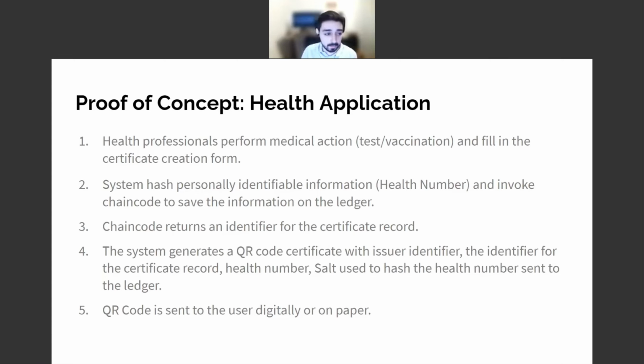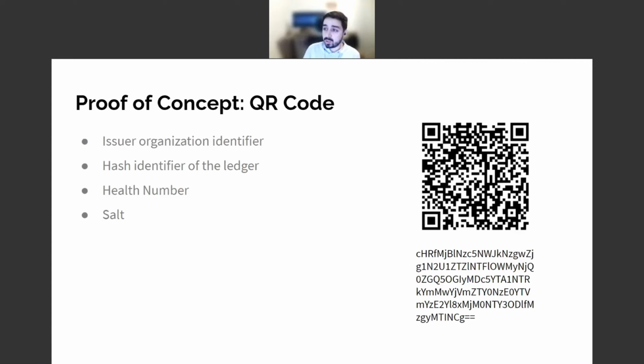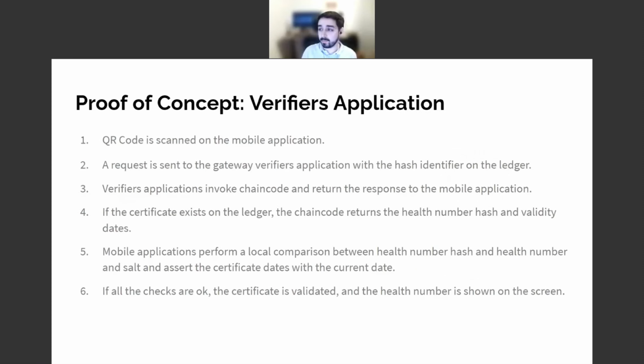So we are not keeping a record of this information on the ledger. It's only a hash. This is the QR code that we are generating. It contains the issuer organization identifier, the hash identifier of the ledger that will be used to search on the ledger, the health number, and the salt used to hash the health number that is on the ledger. This code is base64 encoded, and this is the code that will be scanned by the Verifiers application.